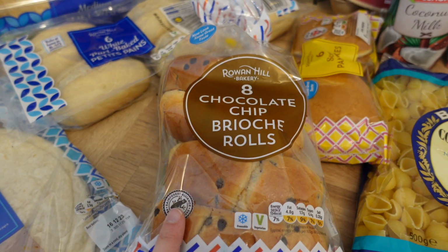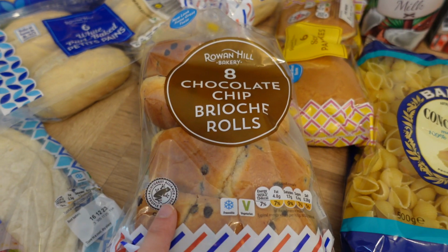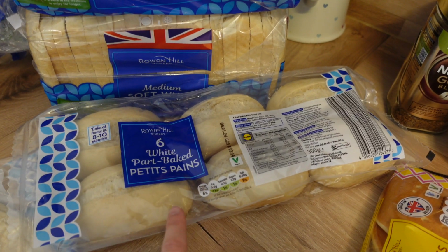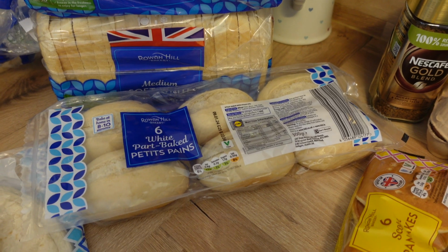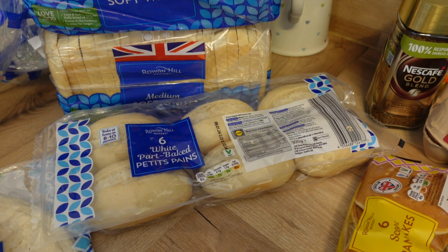The kids really like these, Matt really likes these. They won't last long. We then got some of these par-baked breads. This is for our soup dinner, and I'm also going to make some soup for lunch for myself this week, so they can go with them as well.